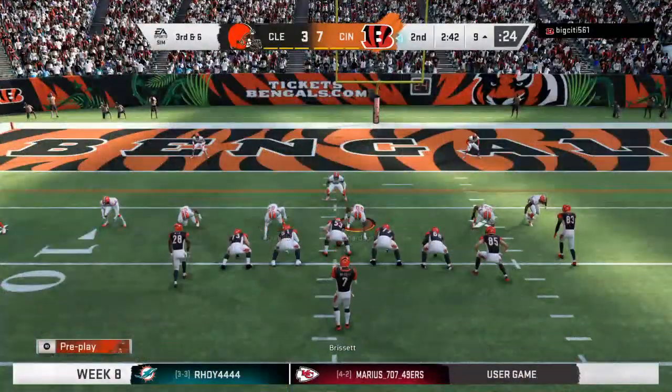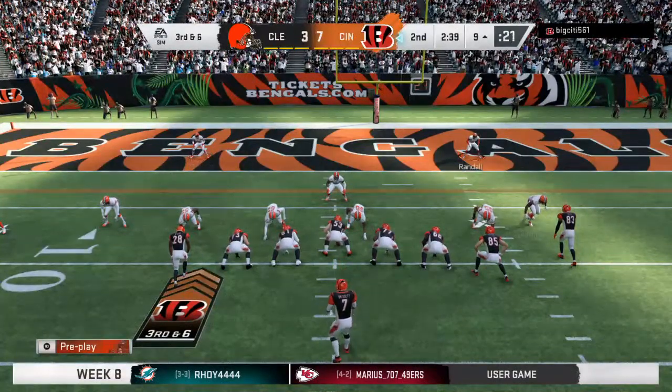And they insert their dime package, six DBs here on third and 6. Expecting pass all the way.